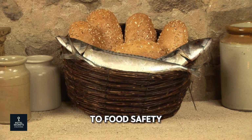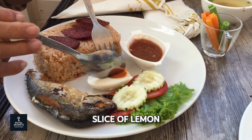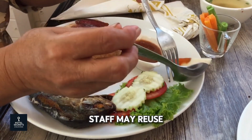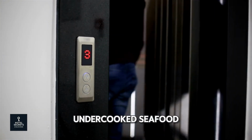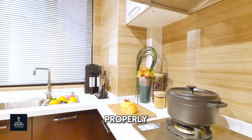Let's go back to food safety for a moment. Some hotels reuse garnishes, meaning that slice of lemon on your plate could have touched someone else's dish. Staff may reuse bread baskets, and if you're in a tropical location, be wary of undercooked seafood. The kitchen may not have the refrigeration or standards to handle it properly.